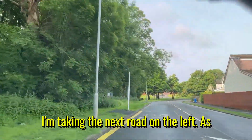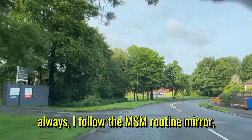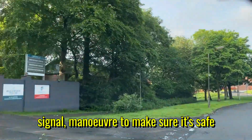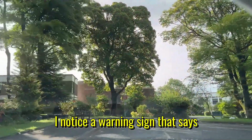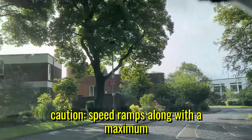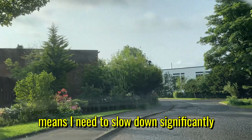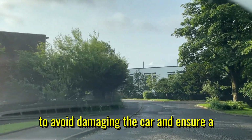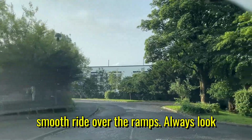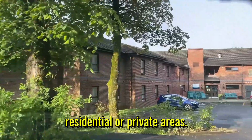I'm taking the next road on the left. As always, I follow the MSM routine, mirror, signal, maneuver, to make sure it's safe before turning. I notice a warning sign that says caution, speed ramps along with a maximum speed limit of 5 miles per hour. That means I need to slow down significantly to avoid damaging the car and ensure a smooth ride over the ramps. Always look out for these signs, especially in residential or private areas.